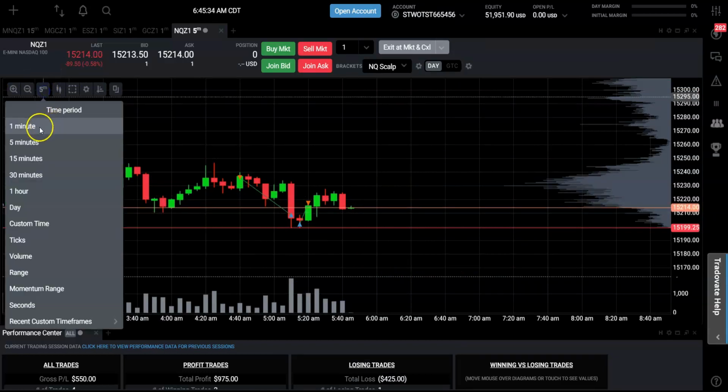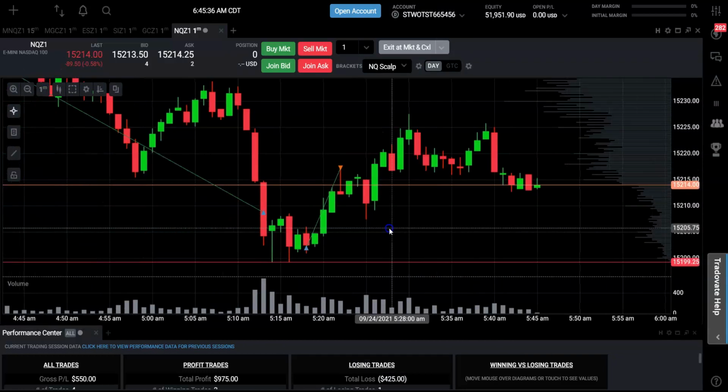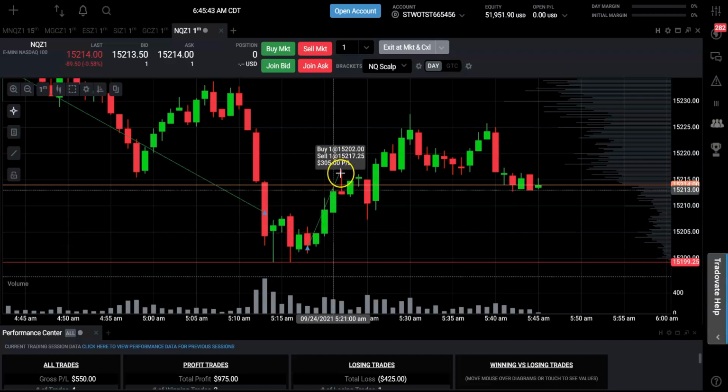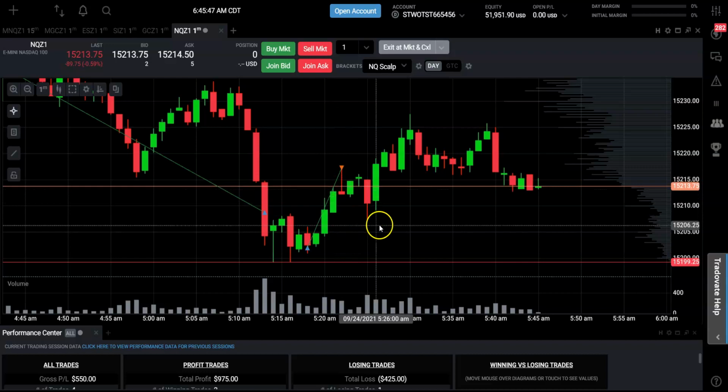Let's go over to the 1-minute chart. It's easier to see here. And this is that trade. I got filled at 15,202 and got out at 15,217 and a quarter.